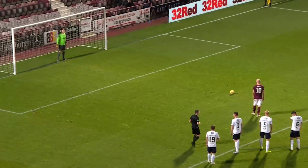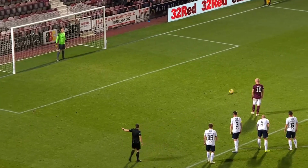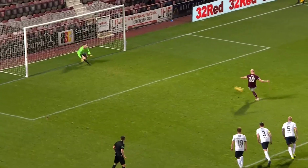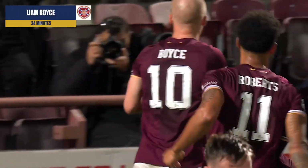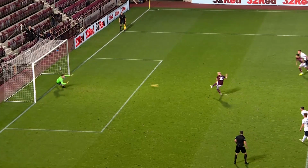Well, I just told you about his penalty success on international duty. Can Liam Boyce reprise that for Hearts? Yes, he can. Hearts have a 3-1 advantage, and Liam Boyce gets off and running for the domestic season.